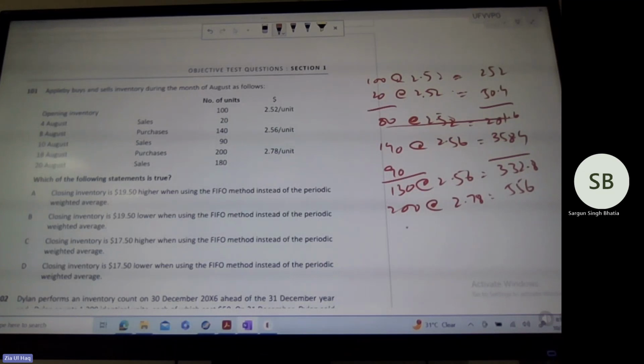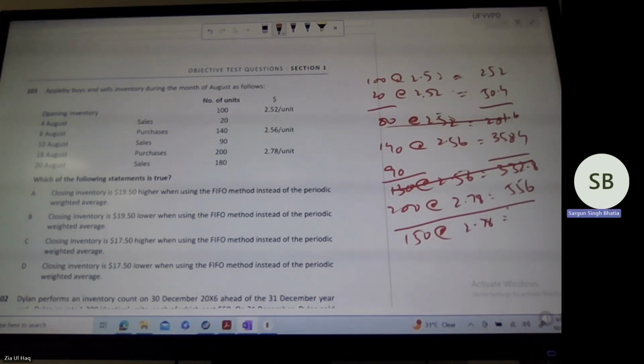Then we sold 180 units. How? 130 from this and the remaining 50 from here. So what's the balance remaining? 150 units at the rate of 2.78. So 417. 150 into 2.78 is 417. So as per the FIFO method, our closing inventory will be 417.